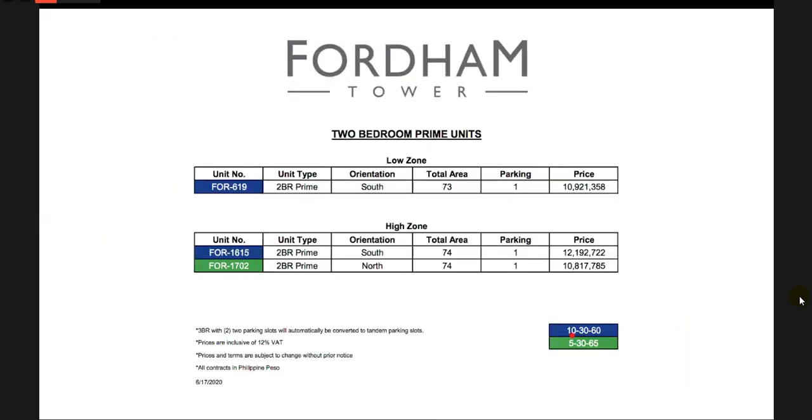So Fordham Tower, very limited units lang din. We have 3 units, all of which are 2-bedroom prime units. So that's 73 to 74 square meters. So we have a model unit also for this one in the actual site in East Bay. Ayan. So this one also inclusive of prices already. So Fordham, it's very competitive at around 130,000 per square meter average.